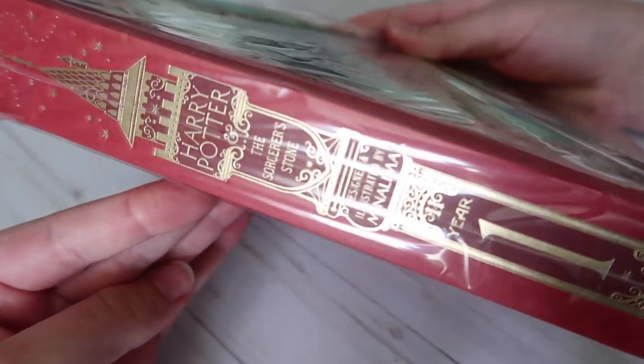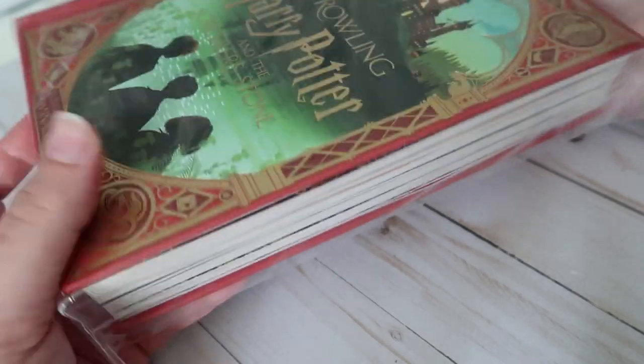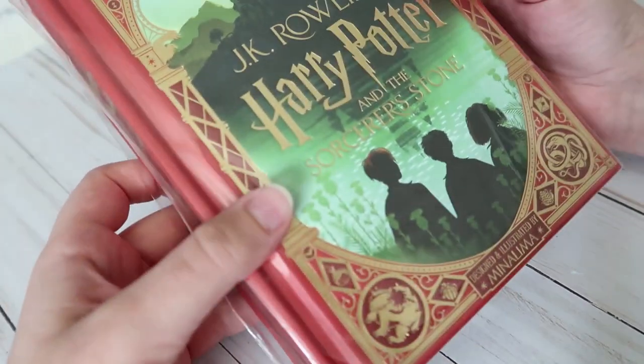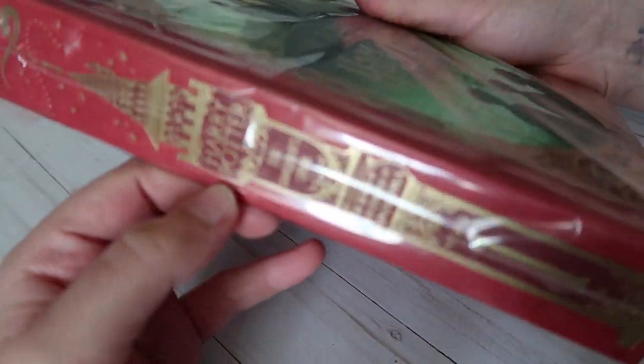But yeah, this, I'm impressed. I didn't look up any spoilers online because I wanted to be able to go through the book and see everything for myself. And as you can see, it's quite thick, quite beefy. So I don't really know what all's in here, but I know it's gorgeous.